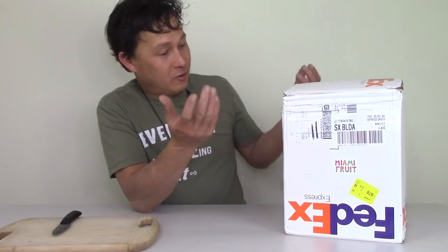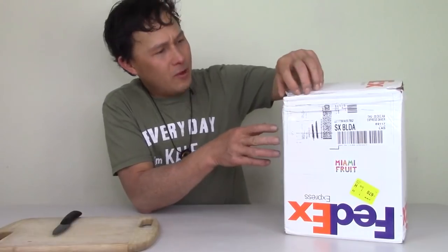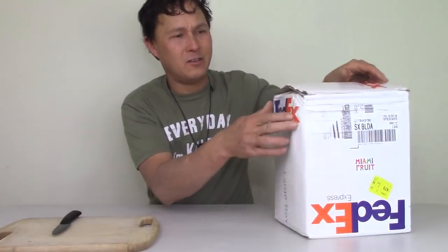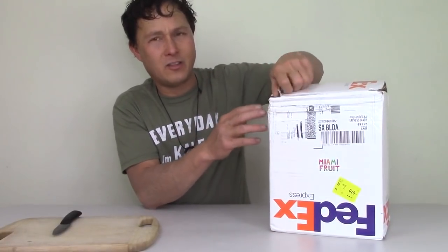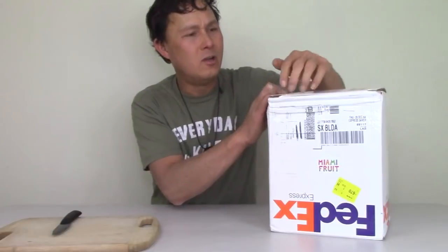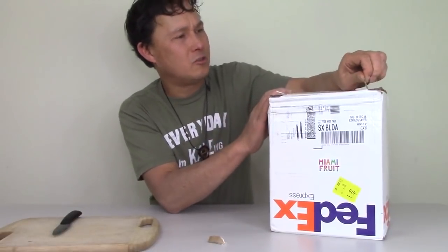So here is the box. It came Federal Express, literally 2 day service. Let's open it up on the camera for you to see what's up. Normally they pack it pretty well in an outer brown box and an inner box, so this box is a little bit damaged to me, and hopefully the fruit inside is all right. They didn't look like they took as much care as they normally do when shipping me a box. So we'll see what happens.